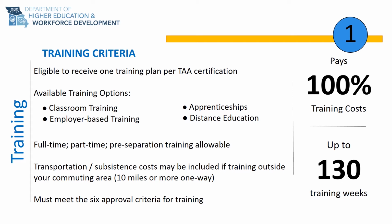This means that if you are still working at your TAA certified employer, you can begin your TAA training plan prior to layoff. This is only available if you are under threat of layoff. So you will want to work with your Trade Act representative very closely to monitor your individual circumstance.